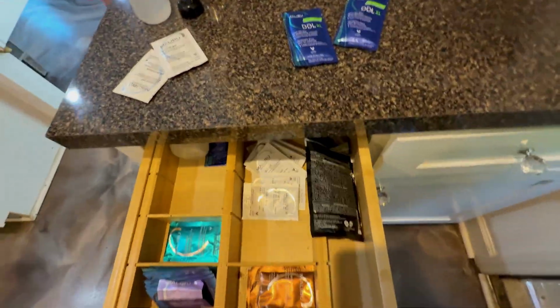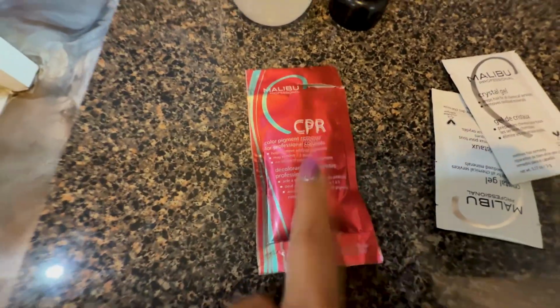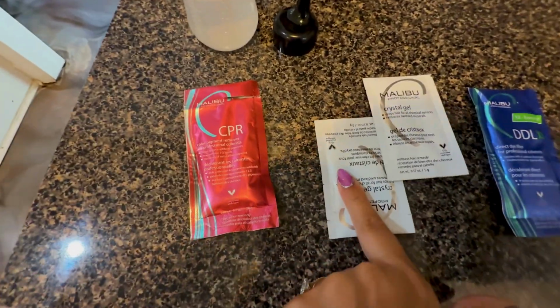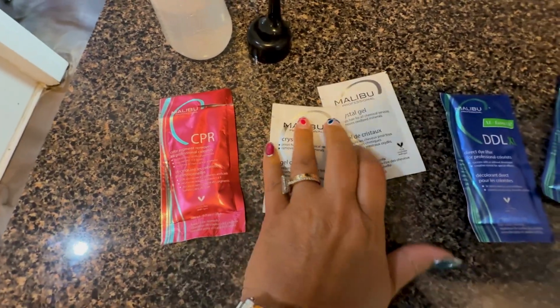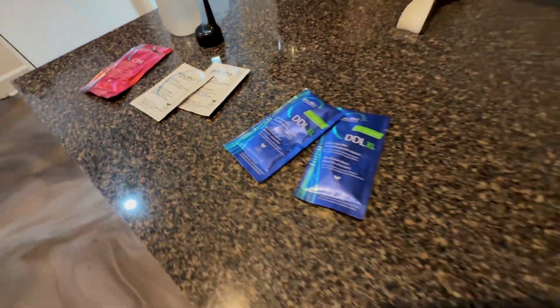All right, first things first. I use CPR, and then we're going to use the Malibu Crystal Gel, and then I think we're going to do the DDL. I'm not 100% sure yet. That is the trick about color corrections. You just never know until you're in the process. So that is my starting.